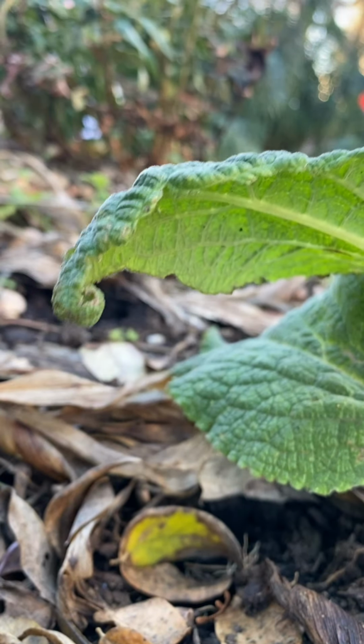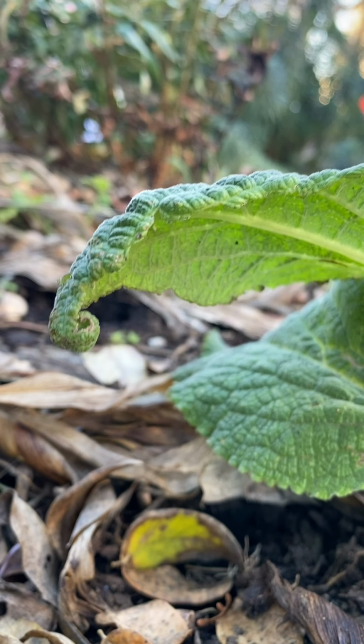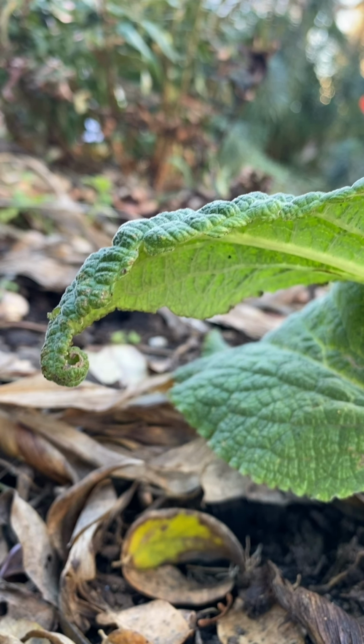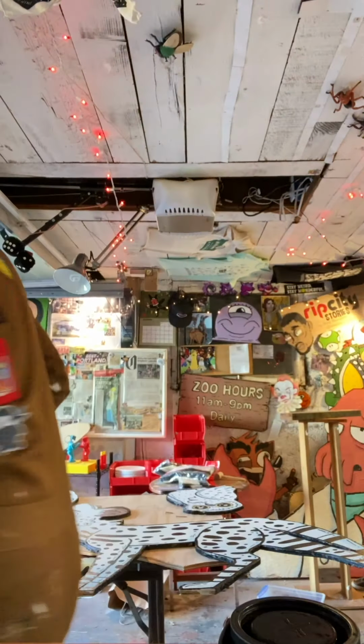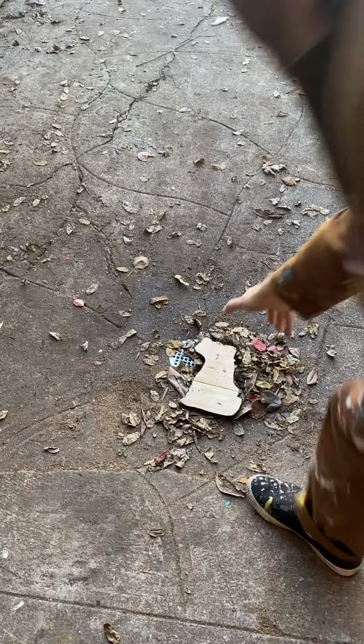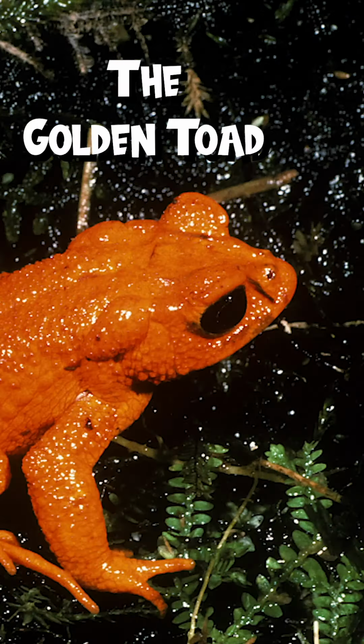Welcome back to the A to Zoo's Expedition Extinction, where we take a look at just some of the extinctions that have been caused by humans. Today's creature requires us to look a little closer to the forest floor. That's right, it's our first amphibian, the beautiful, the tiny, the extinct, the golden toad.